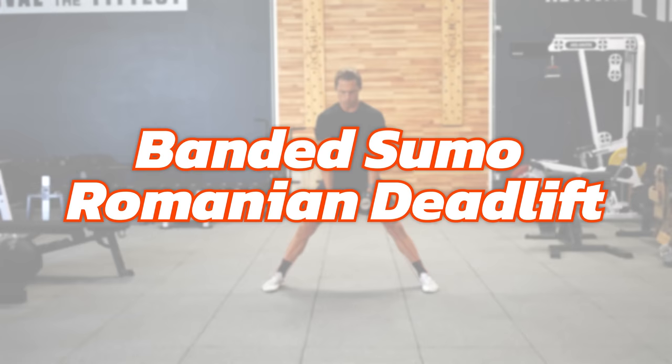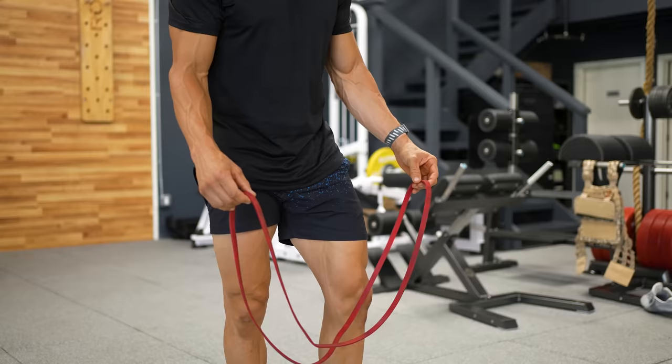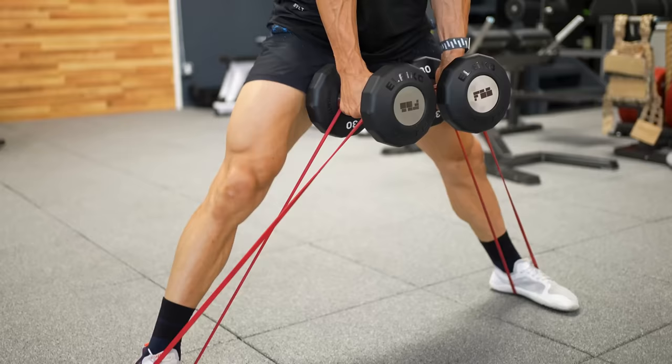All right, third up is the Bandit Sumo Romanian Deadlift. So to get set up, I want you to place your feet just outside your shoulders. Adding the band resistance makes the heaviest portion of this lift at the top when the glutes are fully contracted. This is where you should feel and be the strongest in the exercise.